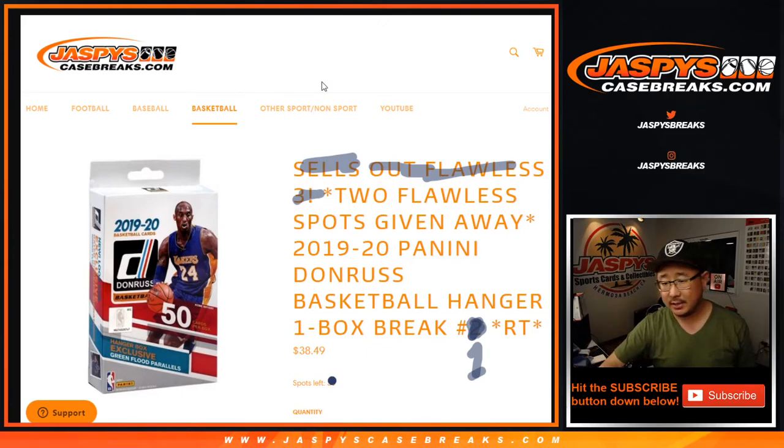2019-2020 Panini Donruss Basketball Hanger Box Random Team Break number one with two flawless spots being given away. So this is break number one, as you can see with all my poor paint skills right here.